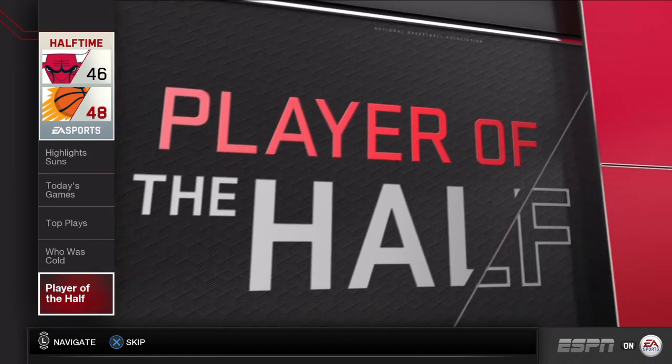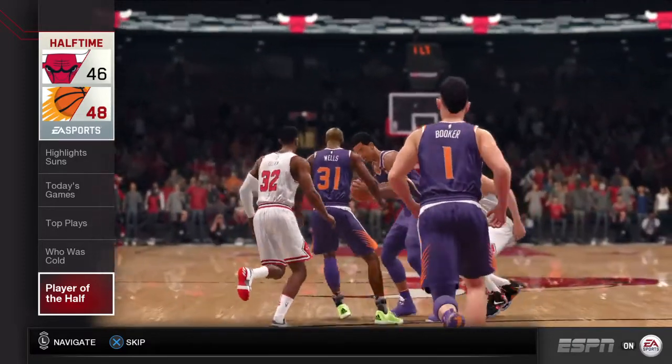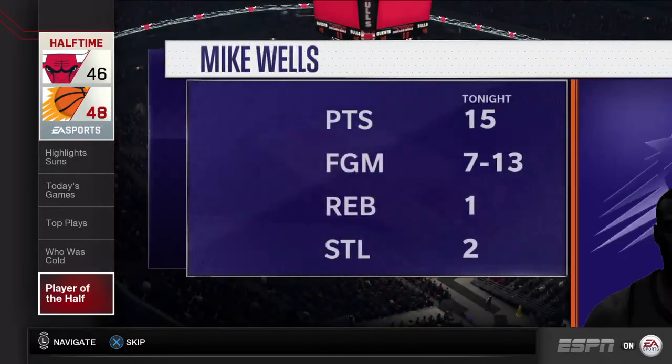Player of the half. I like this choice because he really put on a show in the opening half. There's a reason he's a fan favorite.